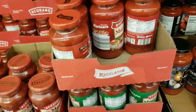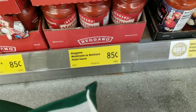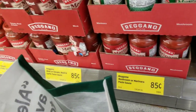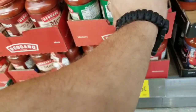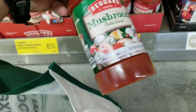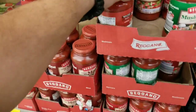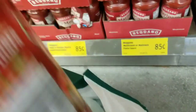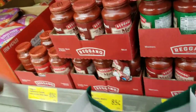I love this sauce right here because it's in a jar, and at 85 cents a piece, you cannot go wrong. So this is straight marinara. And the mushroom looks like it is in a plastic jar, so I don't really want to get those. I like getting these because they're in a glass jar. Just seems like it will store better to me. All right, I could be wrong. Actually, we're going to get four of those because we didn't have any last time.